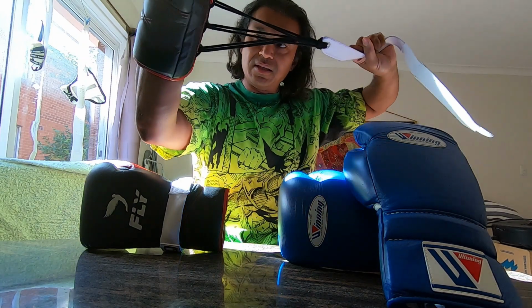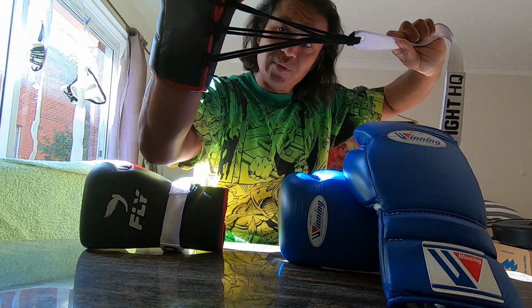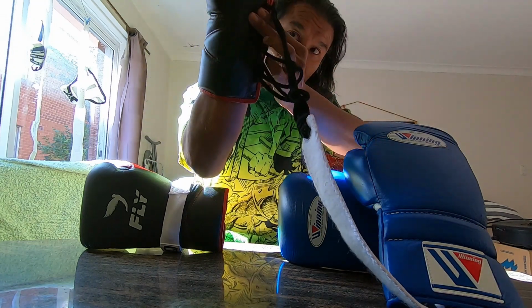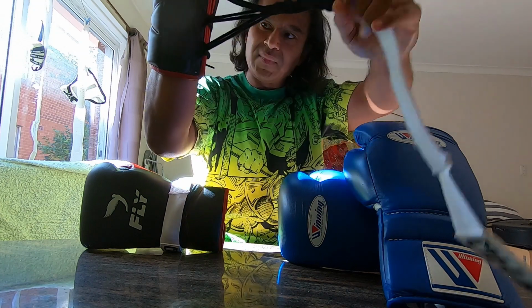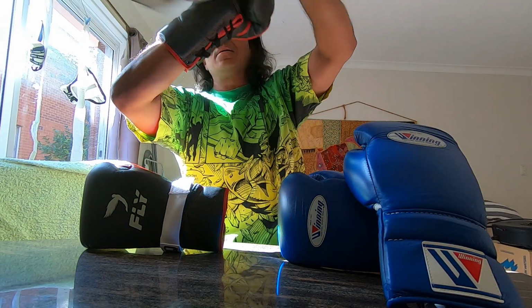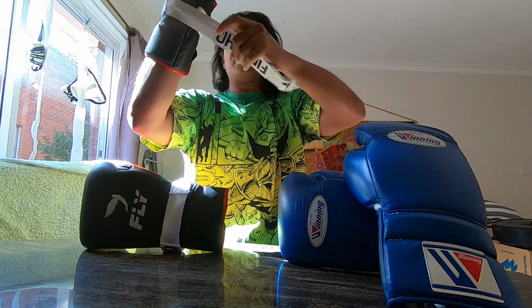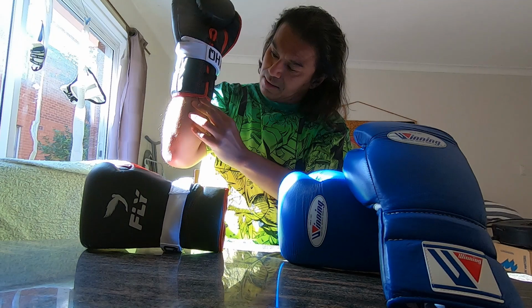If you can see this, when I try and pull it, there's still a lot of room in my wrist area. I don't know if you can see that there. There's quite a bit of space there to move. There's a lot of material moving around. So when I do this, that's what it looks like.